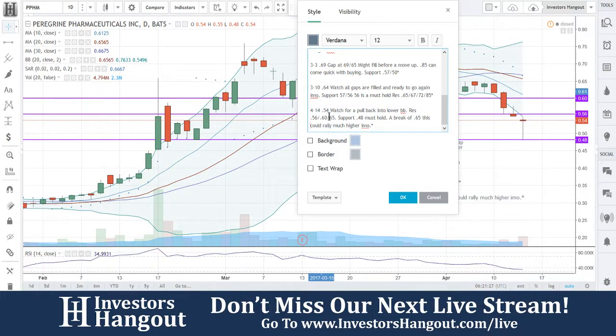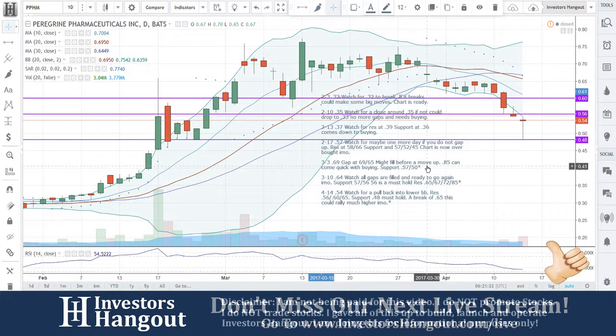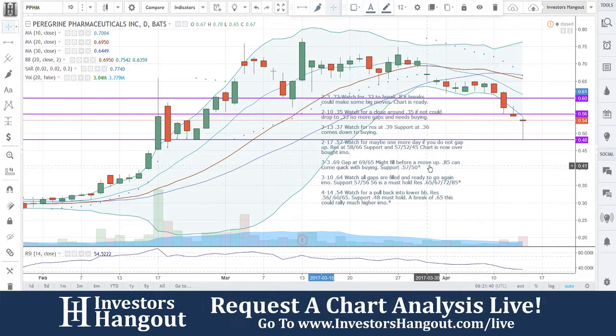PPHM, go ahead and read this to you guys one last time here. So 54, watch for a pullback into lower Bollinger Band. Resistance at 56, 60, and 65. Support at 48 must hold. A break of 65, this could rally much higher, in my opinion.